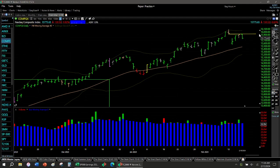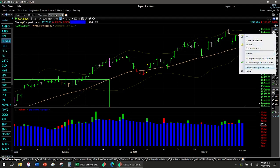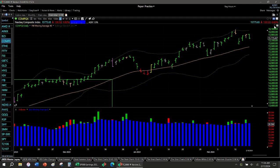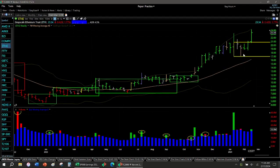Did the NASDAQ recapture the lower edge of that signal bar? No, it did not. Interesting. So if you had shorted the market, you'd still be good. You'd still be making money in that trade. Isn't that interesting? So yeah, maybe it is signaling that tech has run its course. Maybe that's going to be changing.